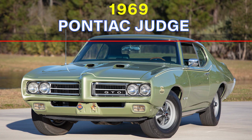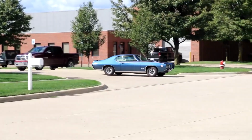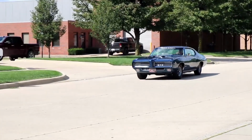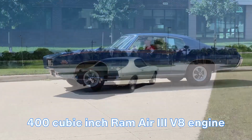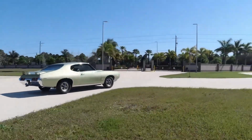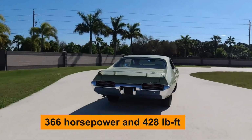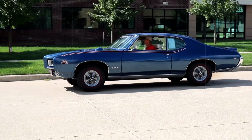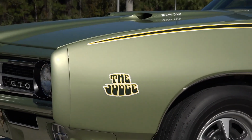Number 2. 1969 Pontiac Judge. The 1969 Pontiac Judge was introduced in 1969 as a high-performance version of the Pontiac GTO. The Judge was powered by Pontiac's 400 cubic inch Ram Air 3 V8 engine, which was rated at 366 horsepower and 428 foot-pound of torque. The Judge also featured a special high-performance suspension, heavy-duty brakes, and a limited-slip differential.